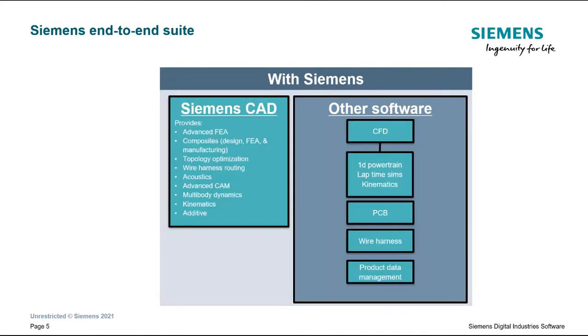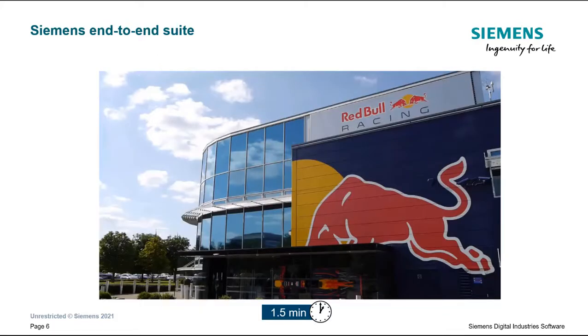Siemens, on the other hand, improves efficiency since we include many of the capabilities directly in the CAD software, and we provide access to a complete suite of tools that work together and promotes collaboration through product data management. Red Bull Racing illustrates how this has helped them.